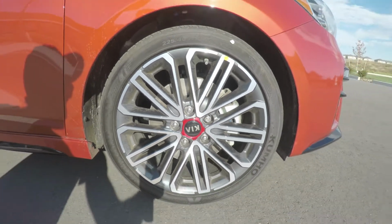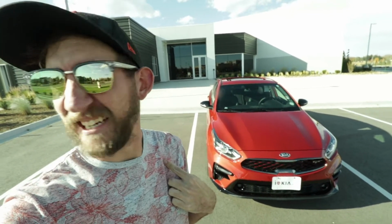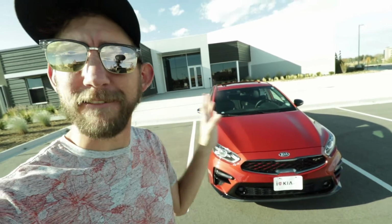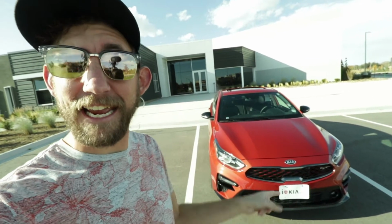Very sweet look. So there are many different reasons why I'm interested in a manual transmission. In my day-to-day routine, I drive a stick shift. It's a 1996 Subaru, so it's not as awesome as this 2020 Forte. I feel like I'm gonna get a little bit better of an understanding of how this thing handles because it is a stick.